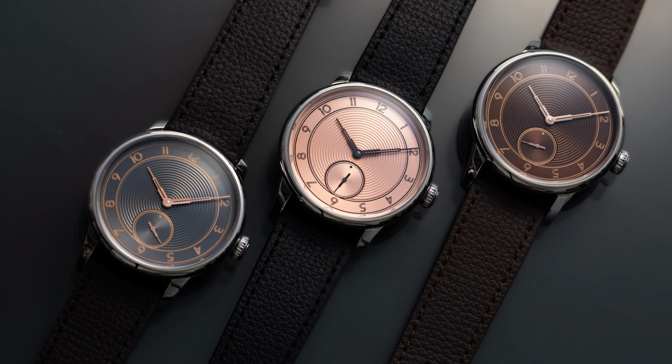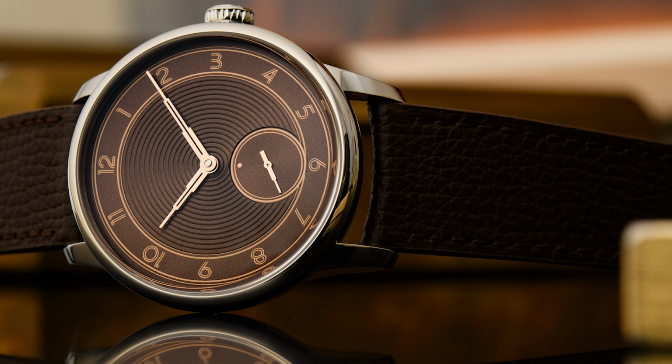Last question now, why this limitation of 59 pieces? Perhaps to limit the risk. It's a great watch, don't get me wrong, but Art Deco is not anymore rare. There are a lot of alternatives, for example the Vario Empire.